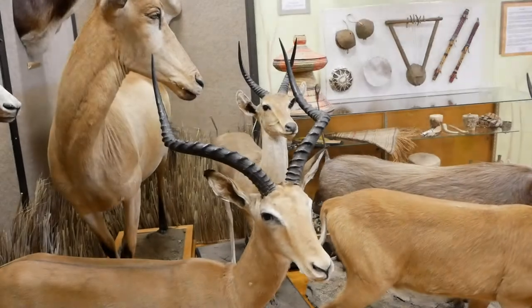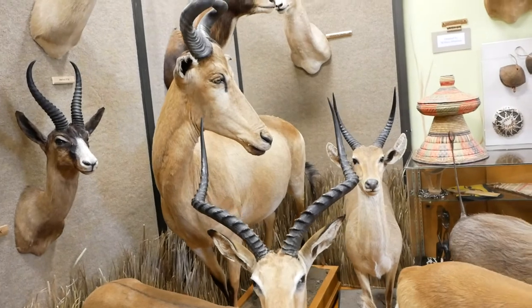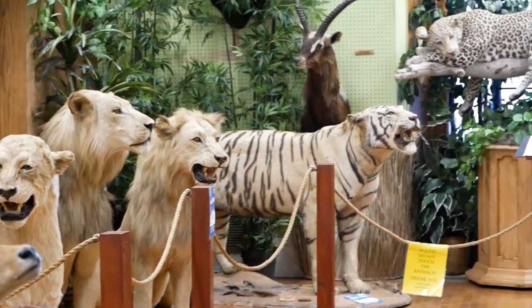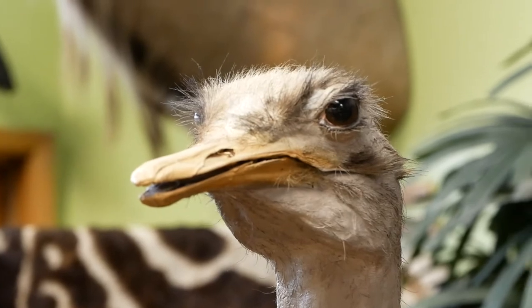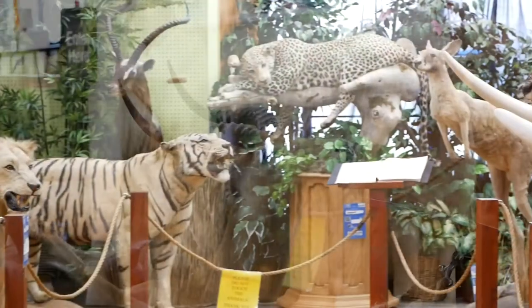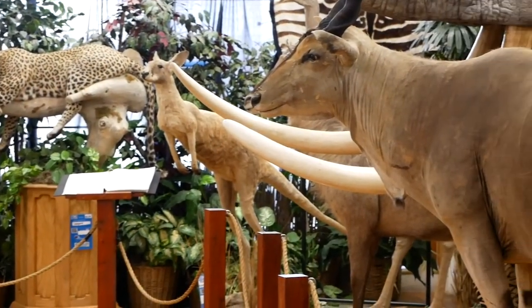In 2000, we were gifted with some beautiful animal specimens. It started with some lions and antelopes, and it grew from there. We are extremely thankful to Mr. Massession, Mr. Thompson, and Mr. McGilvery, and many others who have also donated to this collection over the years.